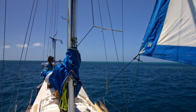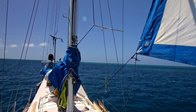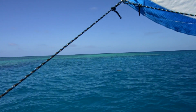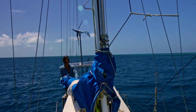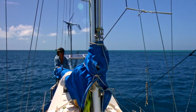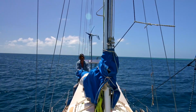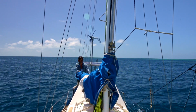We've just turned the engine off, and now we're officially sailing out of the reef. Hopefully we've got enough wind to get us back to the islands. I want to get back in before the big glass out happens. Yeah, it feels pretty light. Spinnaker sailing, hopefully.